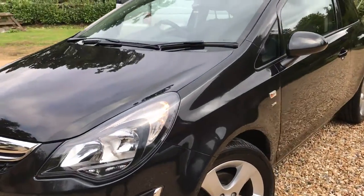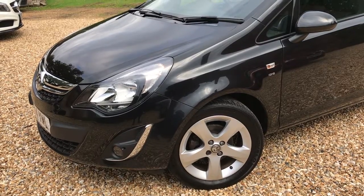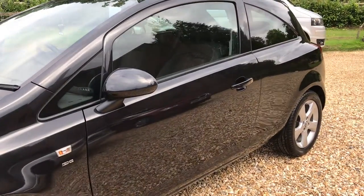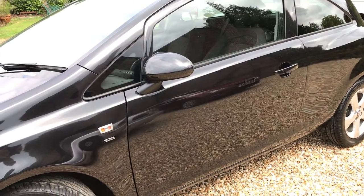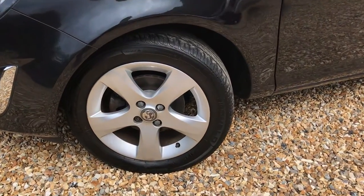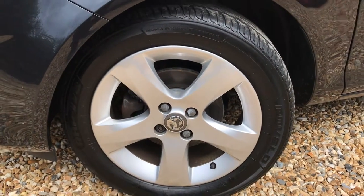It comes with the Vauxhall manufacturer's warranty through until the end of February 2018. It has full Vauxhall service history. Last serviced less than 100 miles ago, and at the same time, it had new front brake discs and pads fitted, all done at Vauxhall. So genuine parts used there.